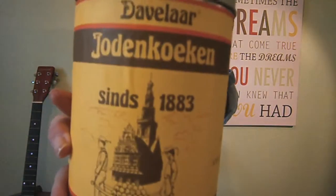My last monthly favourite for November are these. Oh my god. You're going to laugh now when I try and pronounce these. These are Jodenkoeken. I don't know. These are the most amazing cookies you will ever eat in your life. My neighbour gave us these as a gift for helping her out the other week with a painting. And, oh, they're just so good.